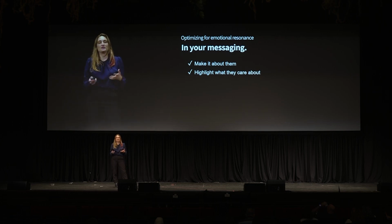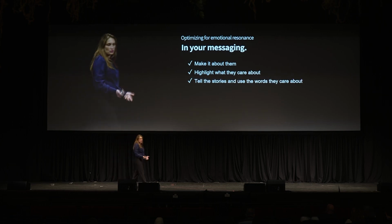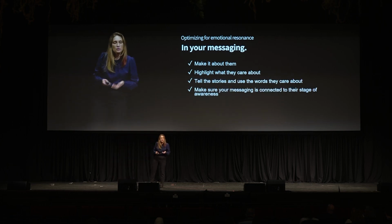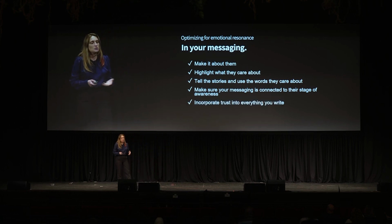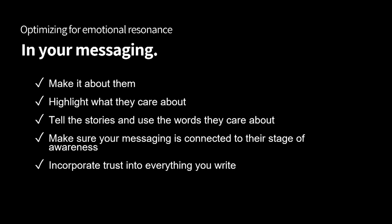You want to highlight what they care about. You want to tell the stories and use the words they care about. You want to make sure your messaging is connected to their stage of awareness, and you want to incorporate trust in everything that you write. And I want to show you some examples.